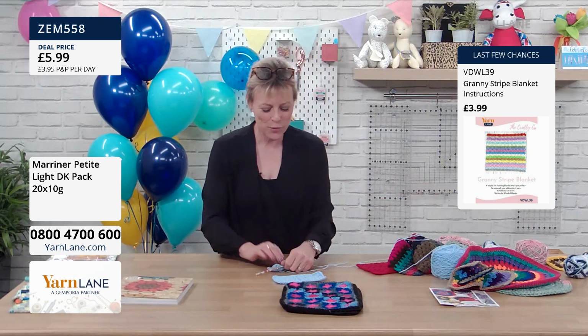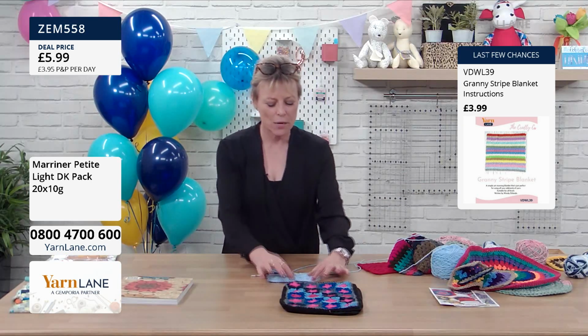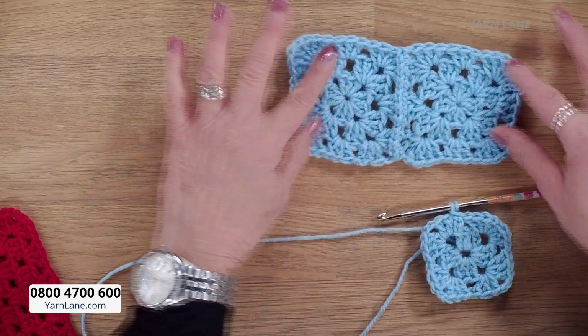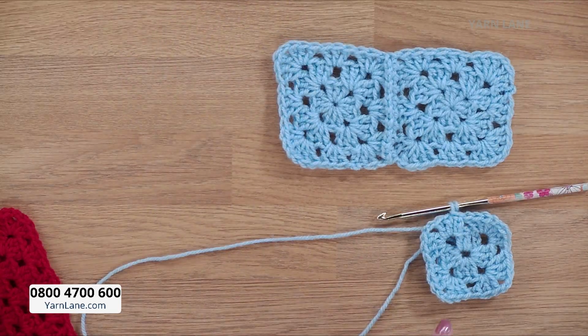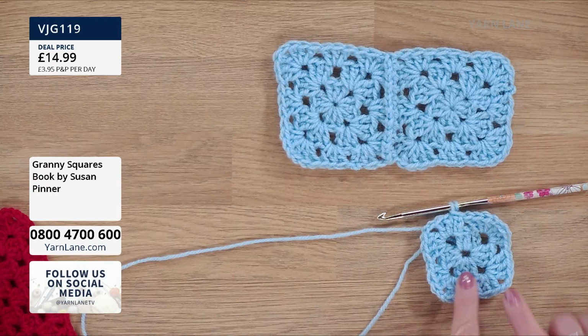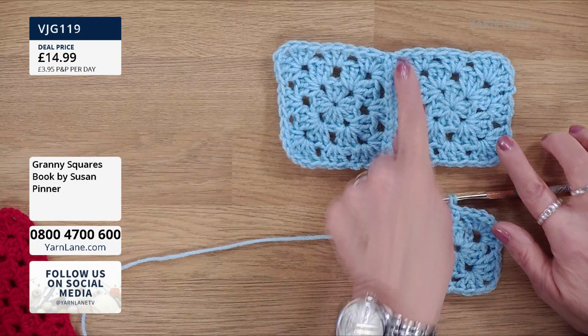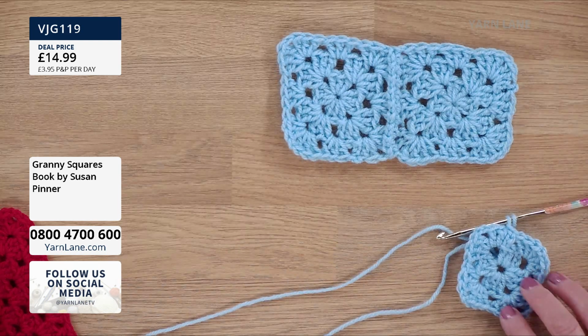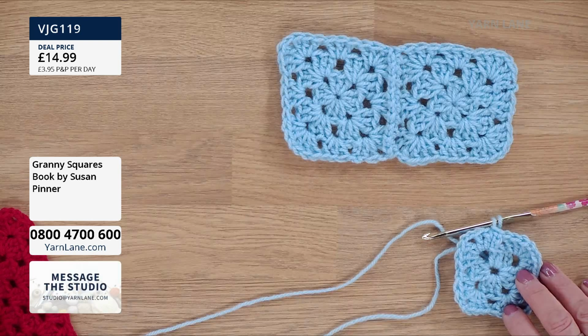Right, so we're going to show you how to join these. Now, I've done join as you go. I've done two. I've joined those two. And all we need to do is complete one row less. So on here, I've done two rounds of a three round square, because the third round is going to be my join as I go round.